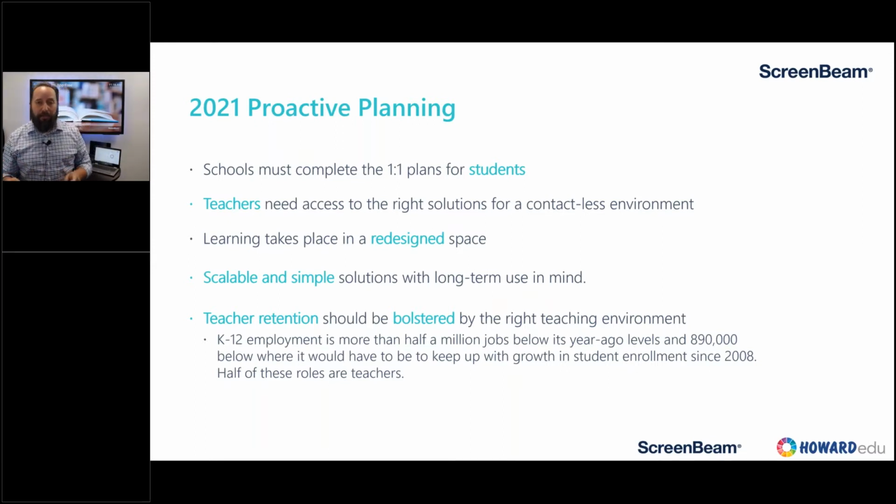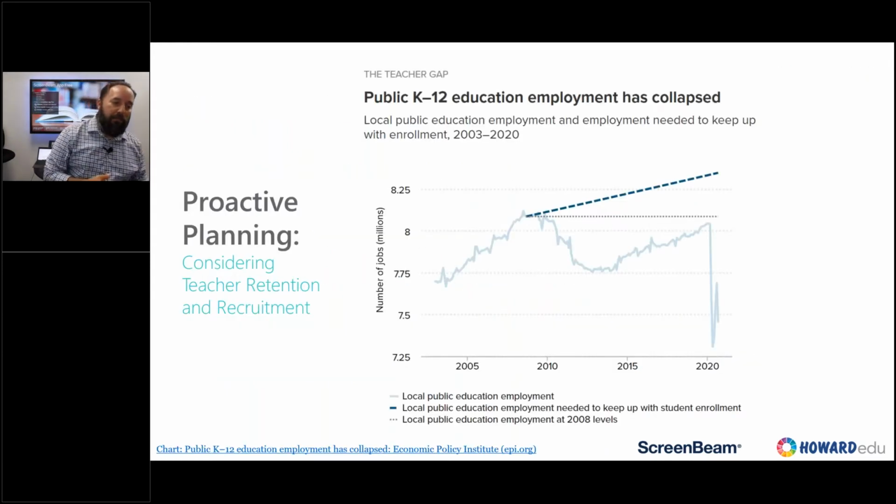Half of those 890,000 K through 12 employees are teachers, right? And if you look at this chart, this is from the Economic Policy Institute. If you look at the end of the chart here, you'll notice this looks like the end of the chart, but this is actually the drop off, right?